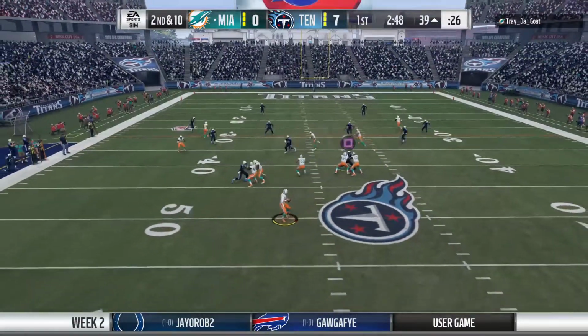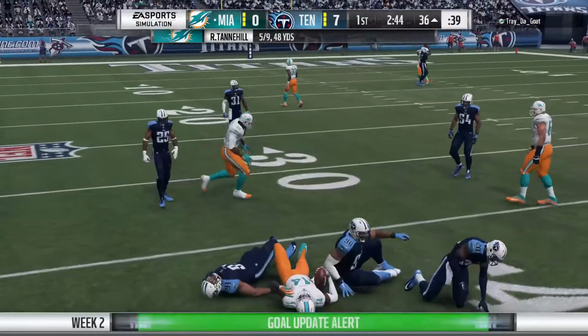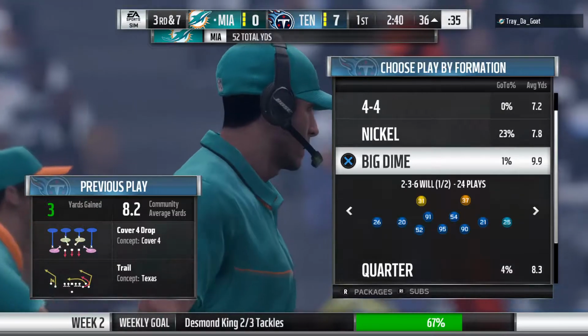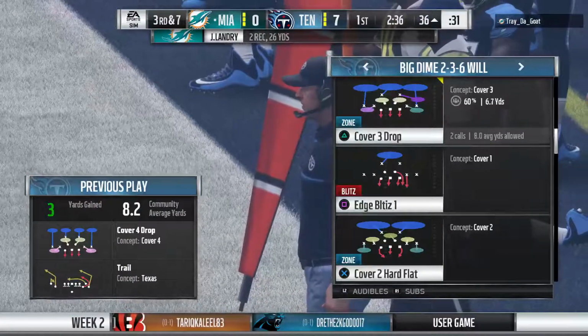On 2nd and 10, Tannehill. Going back to Lander. This time he's got him complete. And here he'll be brought down a little shy of the 35 at the 36. Only 3 yards on the catch. It's 3rd down.